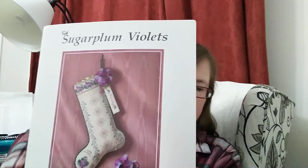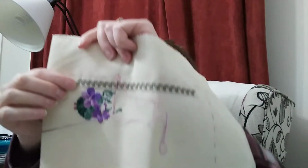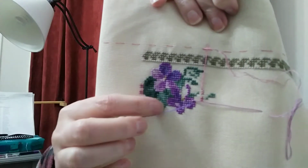Things are going to fall over here. Now, my nephew's girlfriend's stocking. This is by Just Nan. It is Sugar Plum Violet's stocking. And when I last showed it, I just had the top border done. And now I did the flower. There was one row of stitching there, and then the flowers.